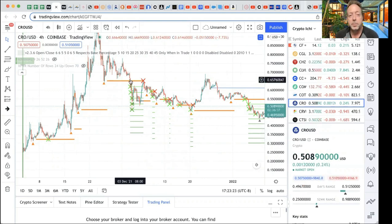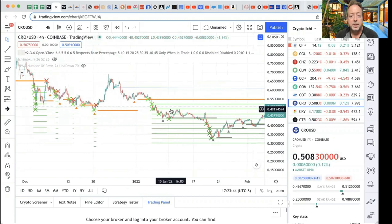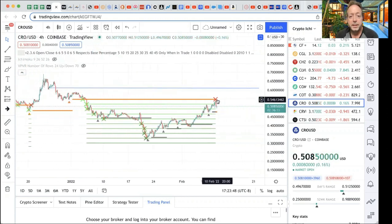So here's an example. Broke down, boom, boom, boom. You could have bought anywhere in this area where these X's are and ridden it back up, and it came back to that line. Here's another line. It broke and it went back up, and it also went back up right there. Here's another one. Broke, went back up. Broke, right back up. Broke down just a little bit, came back up. And then over here, came down and came back up, right? It came back up.